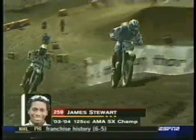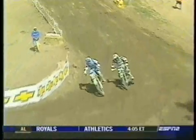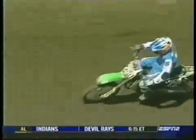The more than 25,000 fans here at Hangtown showing their appreciation for a great race. This is certainly worth the price of admission. James Bubba Stewart, number 259, who won moto number 1, trying to hold up. Doc Hodgman take no chances there. Back to racing action. Wish Josh the best of luck. We'd love to see him back again.